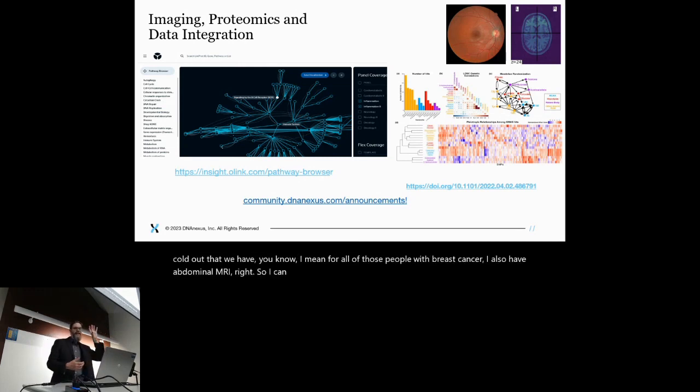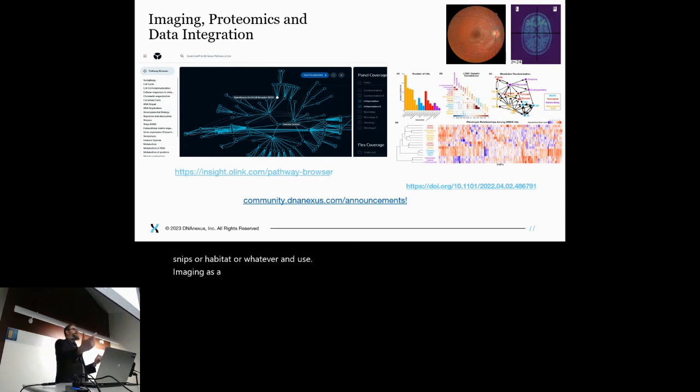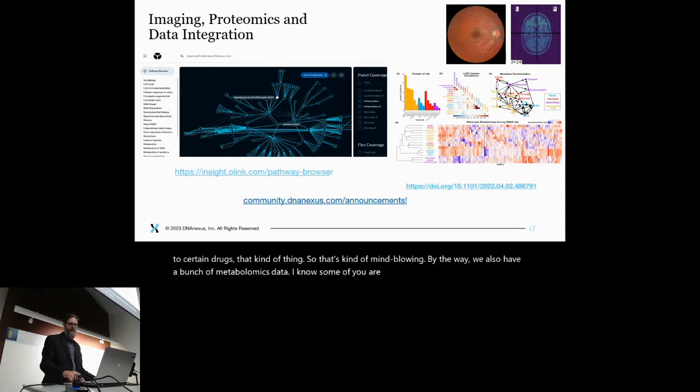So I can look at images of these folks, and then I can take predisposing SNPs or haplotypes or whatever, and use imaging as a longitudinal readout to see how they're doing, how they're responding to certain drugs, that kind of thing. So that's kind of mind-blowing. By the way, we also have a bunch of metabolomics data. I know some of you are interested in that.